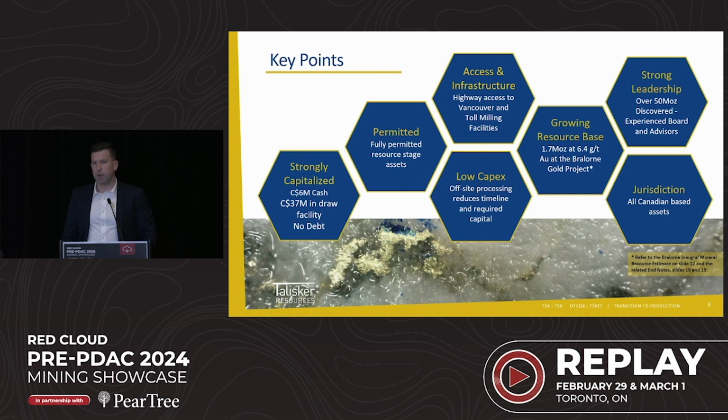Low capex, we're going to be trucking all of our ore for the initial 3 years of the test mine. So all the ore that we produce at Braylorn is going to go into trucks and shipped over to a centralized milling facility on what is called an ore purchase agreement. So we will be selling our ore to a third party. They will process it and they will pay us on the value of gold in the ore. So it's a pretty unique approach.